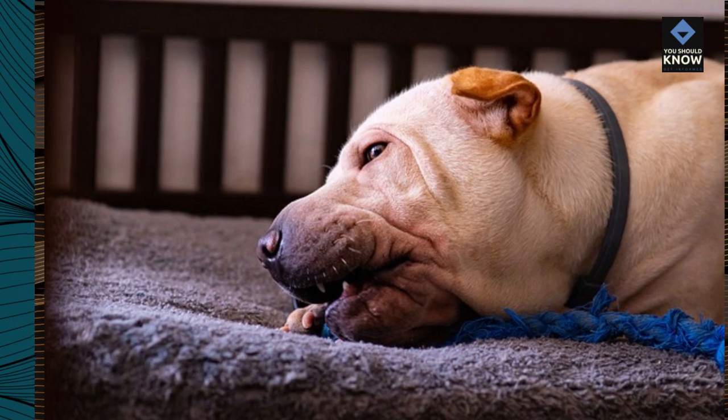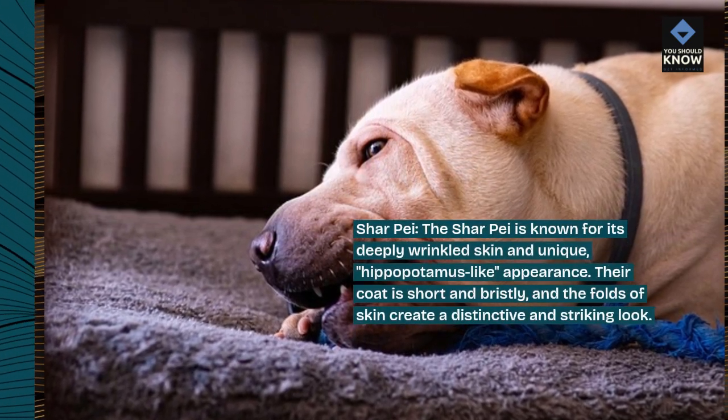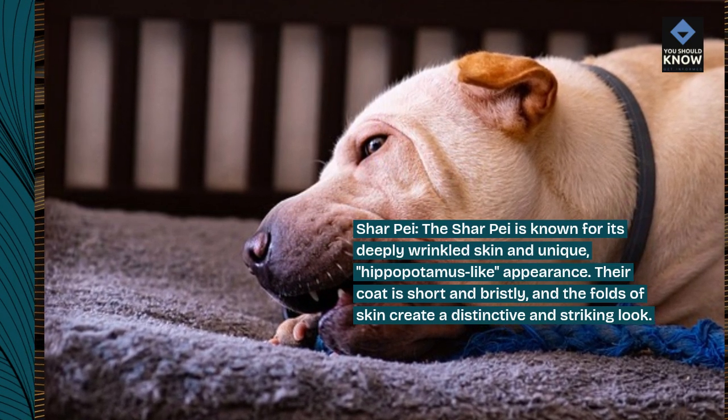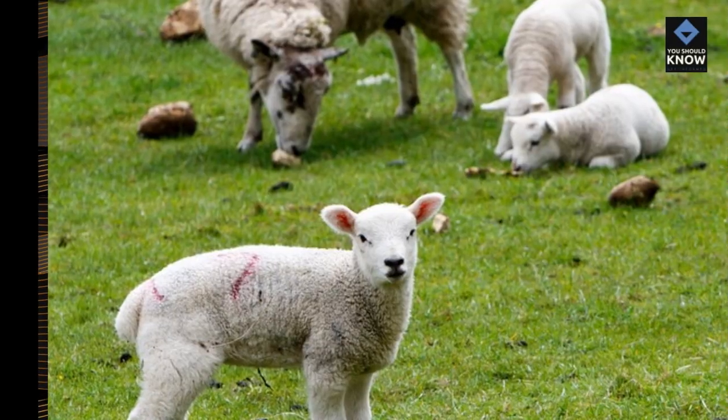Shar Pei. The Shar Pei is known for its deeply wrinkled skin and unique, hippopotamus-like appearance. Their coat is short and bristly, and the folds of skin create a distinctive and striking look.